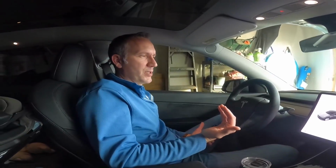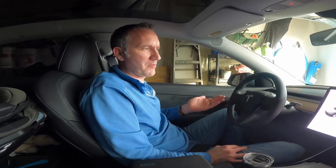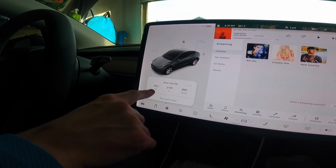So we actually made it home. We pulled into the garage, getting ready to plug in and charge, and we got the low battery charge warning now. We are still at 7%. It's exactly what they told us it was going to be when we got here. The return trip was 124 miles, 2 hours. So we'll jump into the numbers and we'll go from there.